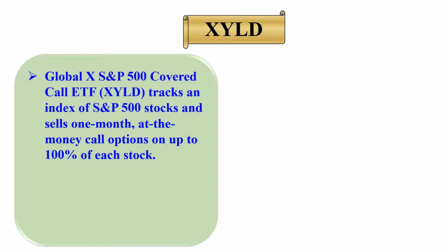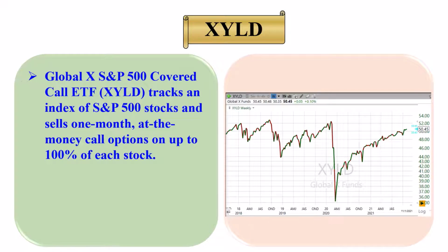Global X S&P 500 Covered Call ETF, XYLD, tracks an index of S&P 500 stocks and sells 1 month, at the money call options on up to 100% of each stock. XYLD offers a new twist on an old strategy, writing calls against the S&P 500 stocks in its plain vanilla basket in order to earn the premium. Holding the various positions and writing index call options inside of an ETF wrapper is a more efficient way to access the strategy.